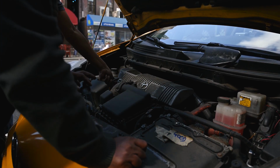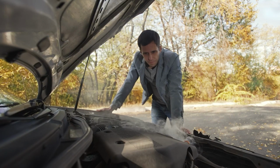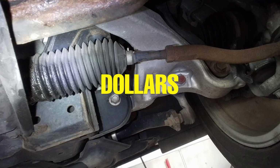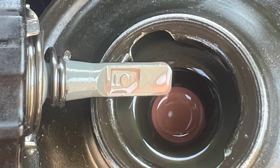Regular maintenance is crucial because while power steering fluid changes are inexpensive at around $20 for a flush, neglecting it can lead to expensive repairs. A steering rack replacement can cost around $3,000 to $5,000. I suggest using a turkey baster or pump method to refresh the power steering fluid periodically, which helps maintain fluid quality.